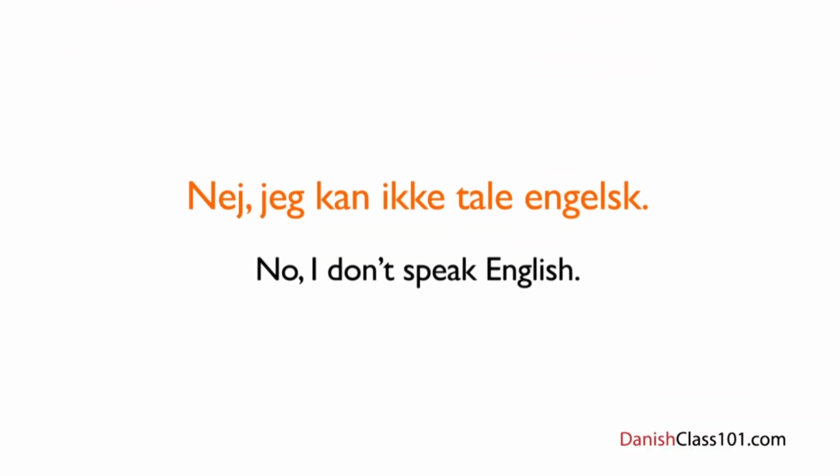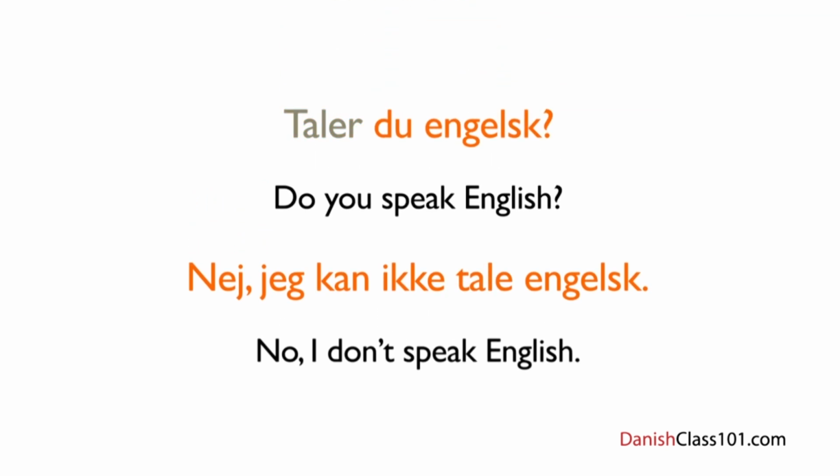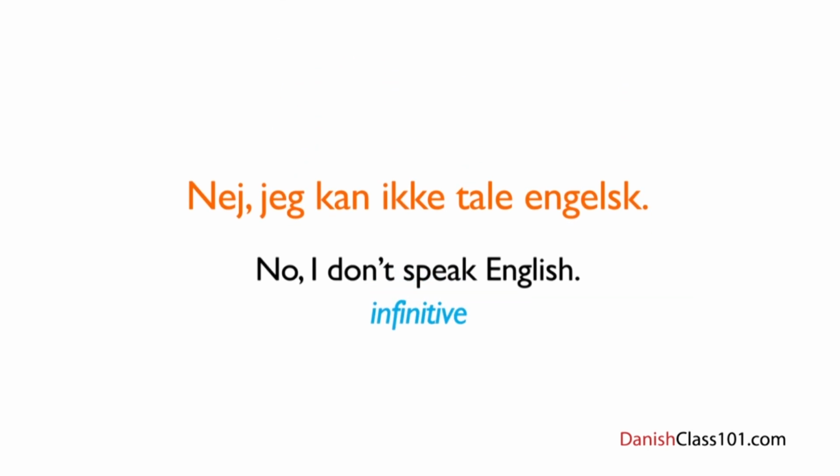Since this last one is a negative statement, we need to say ikke before the verb tale. Notice also that the verb tale is slightly different than taler. Remember, the verb changes depending on the time it's in. We're now talking about the infinitive since it's coupled with kan, which means can.